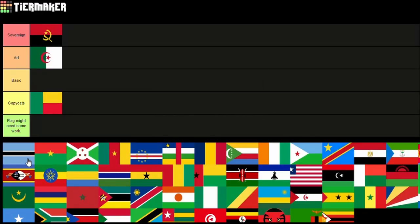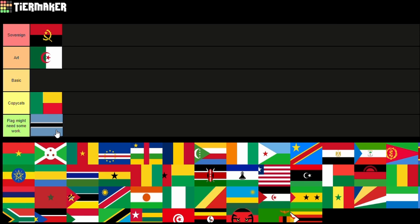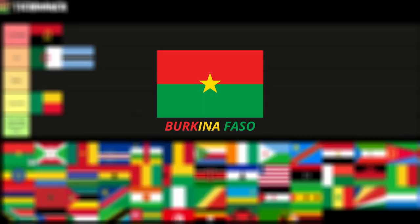And to be completely honest, it is very impressive that something can tell so much by using so little, which essentially makes this flag a minimalist piece of art. And for that reason, a flag that I initially had at the flag might need some work tier actually moves all the way up to the art tier. Next up, we have the flag of Burkina Faso.